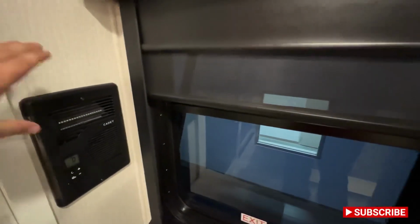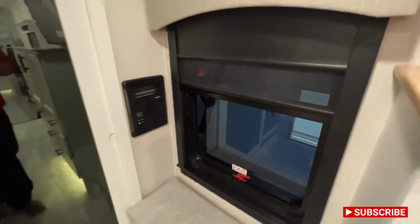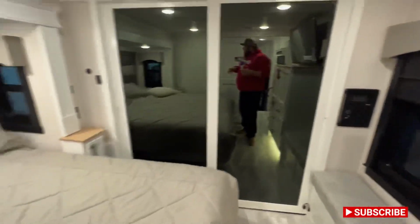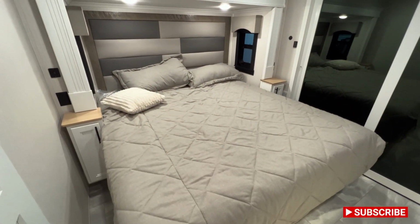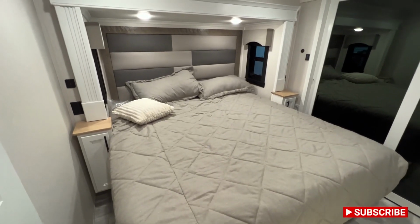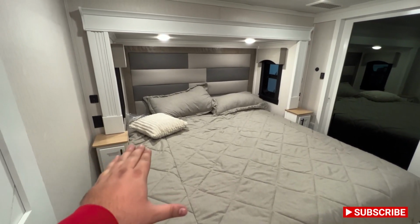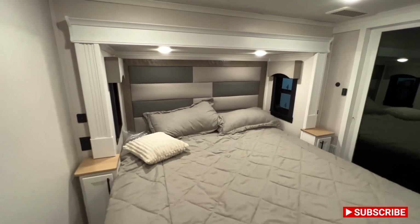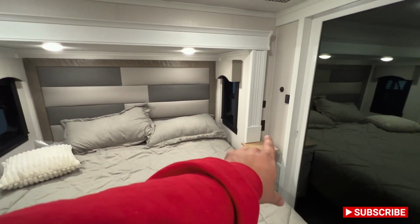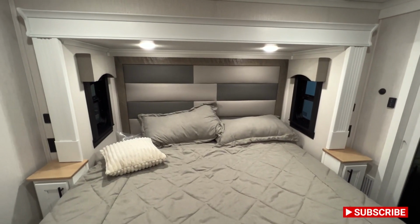Cadet wall heater to pair up with that electric fireplace outside. You really don't need the propane in this unit. It is very, very efficient. As you can see, you got a good looking big size bed. You also have some storage there, along with that little countertop. You're also going to notice on each side you have outlets and USBs. A couple little windows as well on either side.